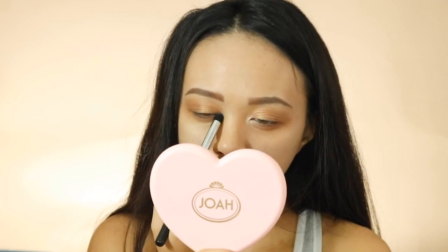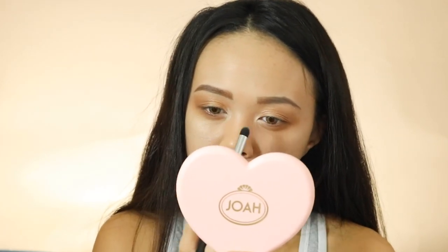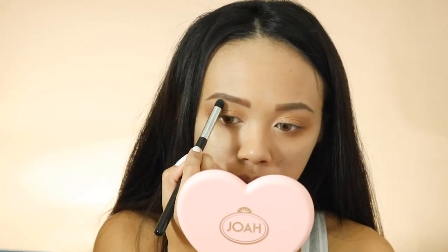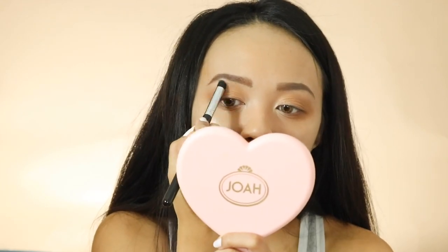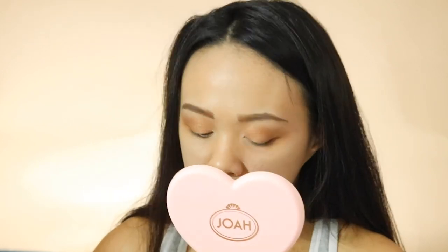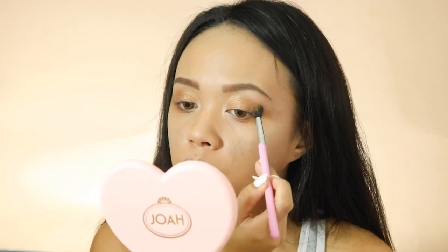I'm applying this dark shade. I'm applying the cappuccino shade under my lid, over lid, just to my inner corner. I want to highlight my brow bone too, so I'm just gonna put some. I think I need more cappuccino.